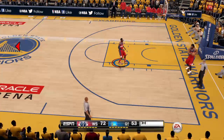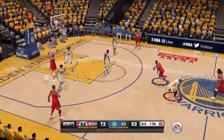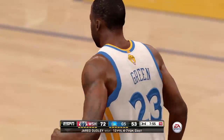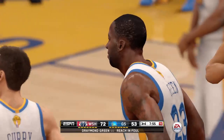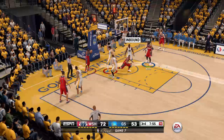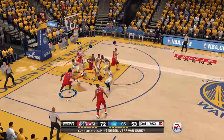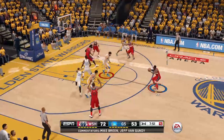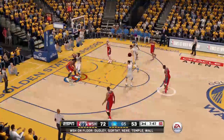Welcome back to the Oracle Arena for the second half. Along with me is Jeff Van Gundy, Mike Breen on hand. Golden State's been behind most of the first half, trailing by a pretty wide margin. What has to change in this second half? If they play better, the score will indicate that. Right now, you get what you deserve in this game, and they are getting exactly what they deserve, which is a deficit because of poor play at the defensive end of the floor.